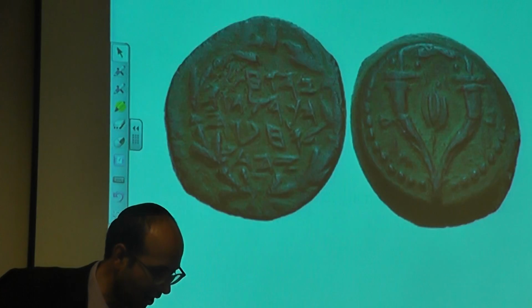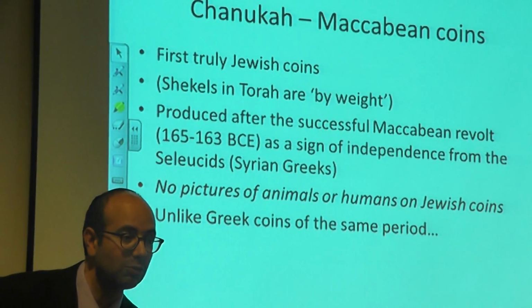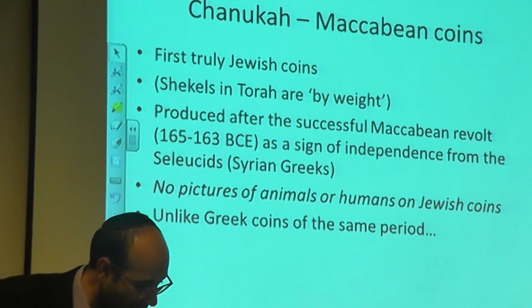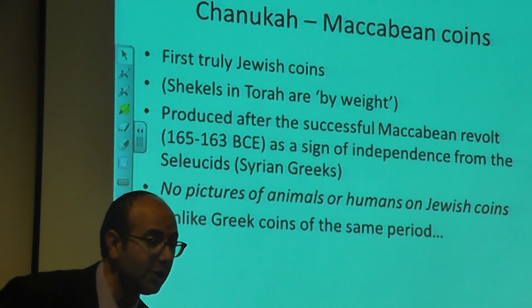Right? These are Maccabean coins. The way you show independence is making your own coins. So after the Maccabees won, after 165, they printed their own coins. Now, no Hebrew coins.